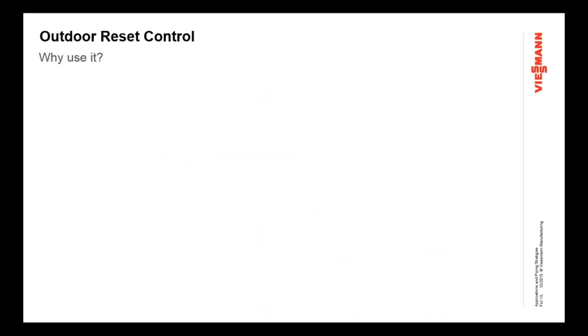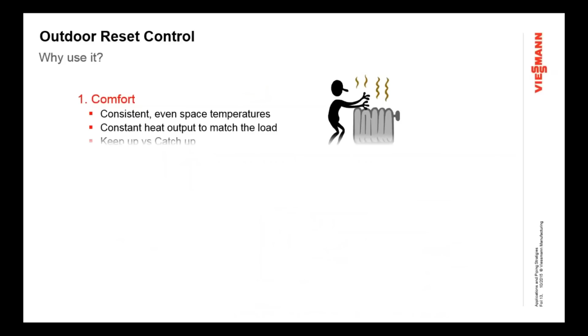So let's look a little closer at outdoor reset. Why use it? To me, there are 2 things that you gain when you start modulating the water temperature in a hydronic heating system. It's comfort. You get more consistent, even temperatures, more constant heat output to match the load, and it's sort of keeping up to the heat load rather than catching up. So it's one of the number 1 things you can do to improve the comfort level for your occupants.